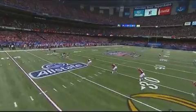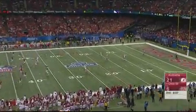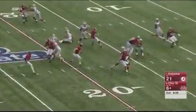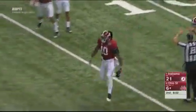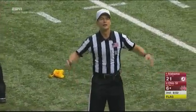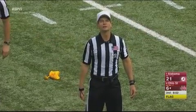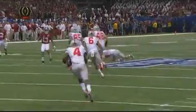Good job to get this taunting foul. This required staying with the action after the ball is dead. Unsportsmanlike conduct. Kicking team, number 21, Toss Connie, his first of the game. A 15-yard penalty. First down.